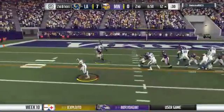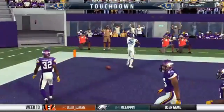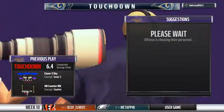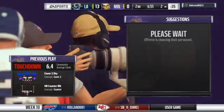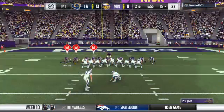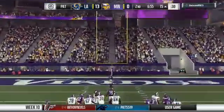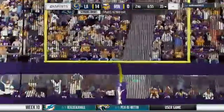They'll give it to him right up the gut. And he'll get into the end zone. Touchdown, Rams. A great effort there. His 2nd touchdown of the game, his 3rd on the year. And the Rams add on to their lead. And it's good to make it 14-0.